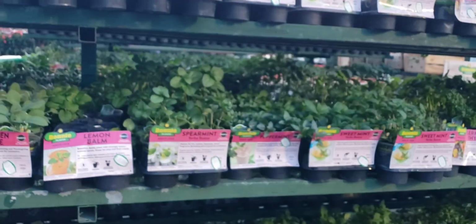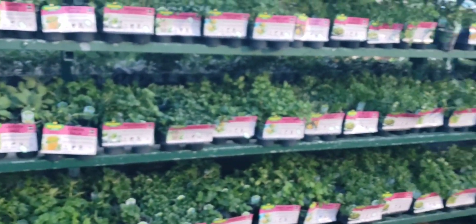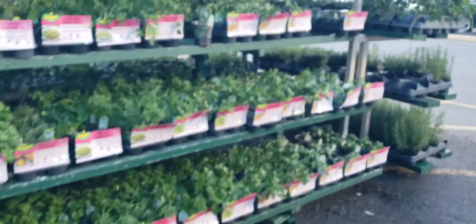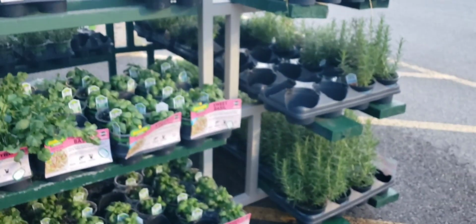Pineapple sage. I did see that mine is coming back, which is great. I was really not sure if it would or not, so I'm happy about that. And you'll see that in a future garden video. I'm going to make a turn here in a second.